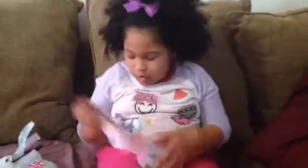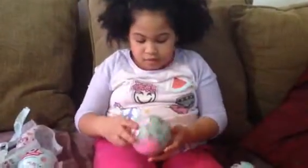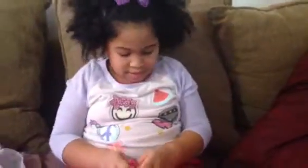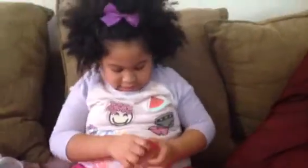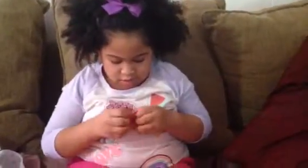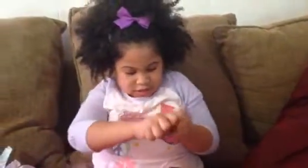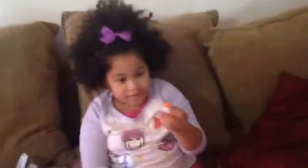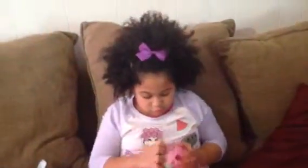Now we're gonna get the bottle! Yay! Where's the bottle? Oh yeah, here it is. Squishy. It's definitely squishy for you to suck in the water. Here is the bottle. It's like a jar. Let's open up the next layer.